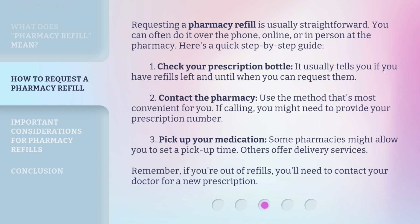If calling, you might need to provide your prescription number. 3. Pick up your medication. Some pharmacies might allow you to set a pickup time. Others offer delivery services. Remember, if you're out of refills, you'll need to contact your doctor for a new prescription.